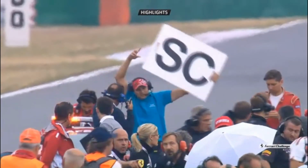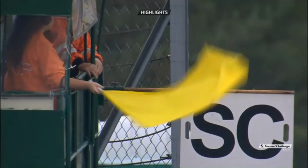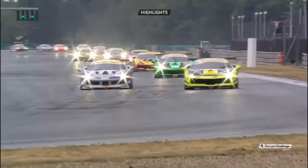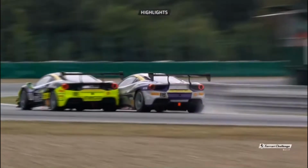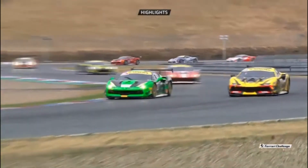So really difficult to make the decision at the beginning of the race whether to run on wet weather tyres or on slick tyres. The start was going to be behind the safety car come what may, which did stay out for a couple of laps. And then when the cars were released, the track initially was beginning to dry up. James Wayland was on a real charge, and it was quite a physical battle with Eric Prinot. James Wayland losing out there.